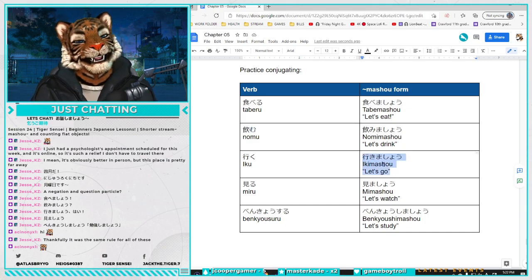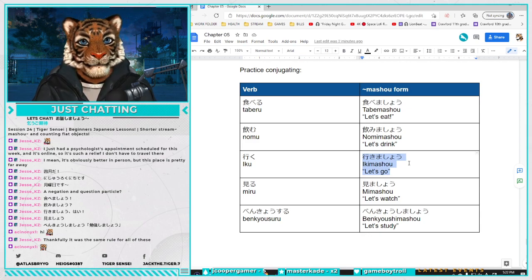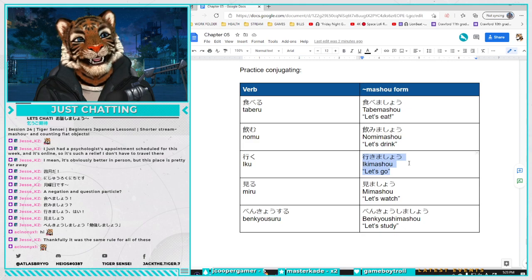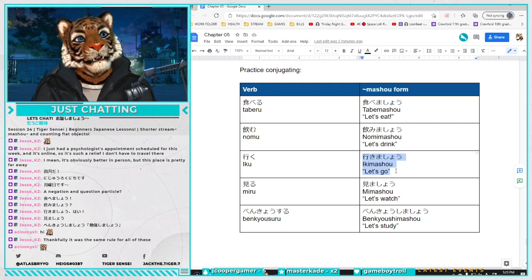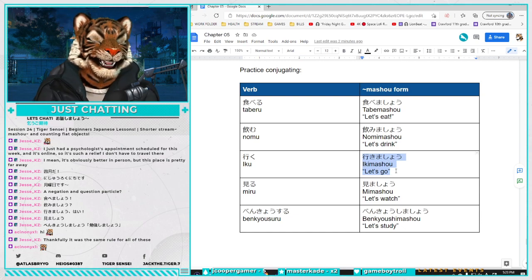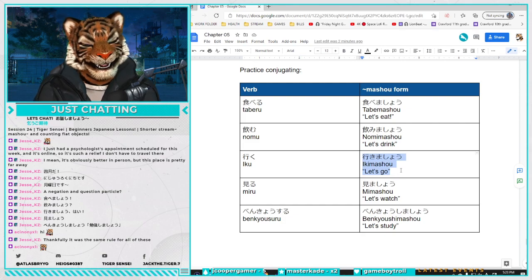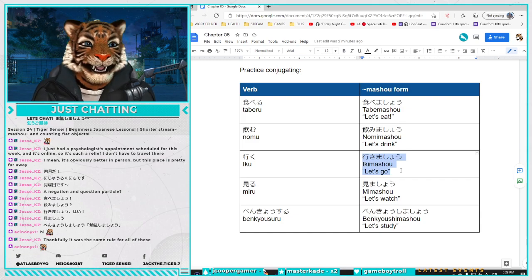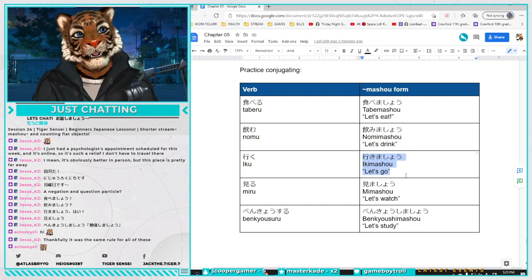Now, iku, repeat after me. Ikimashou. We could say, kouen ni ikimashou. Let's go to the park. I can even say mall. Moru ni ikimashou. Let's go to the mall. Today. That would be like, kyou moru ni ikimashou. Moru ni ikimashou. Oh my god, if you guys know where that's from, then good for you.